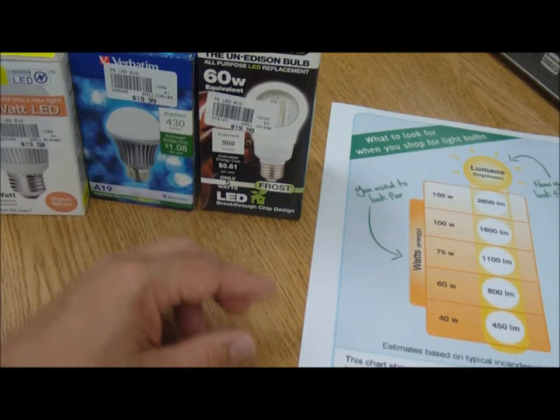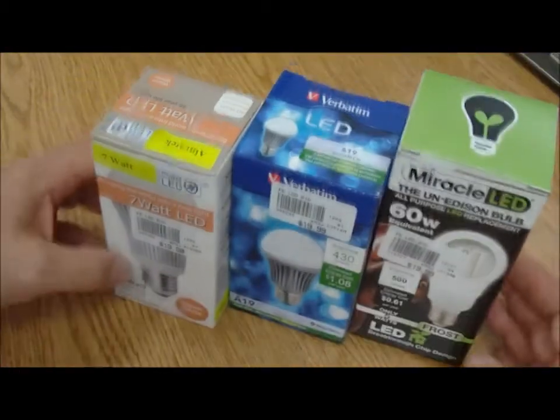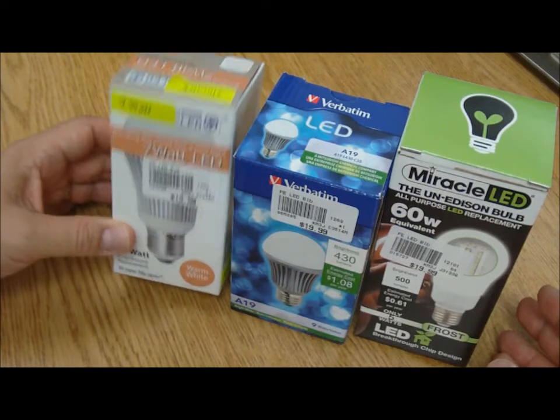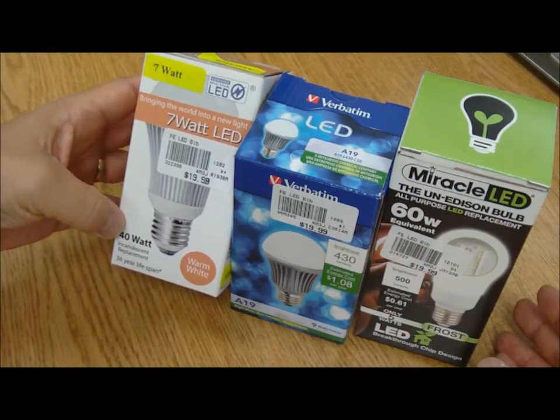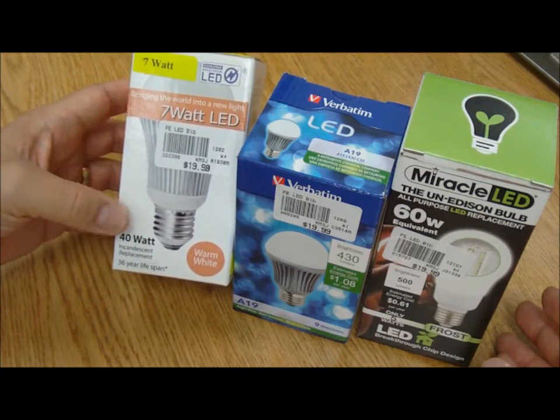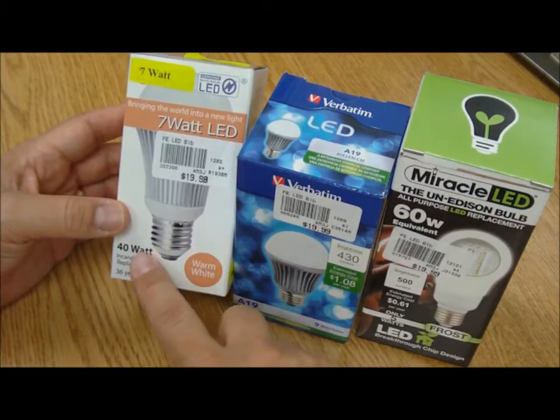So let's take a look at some of the new packaging here at Micro Center on some of our new bulbs. And the idea is, like here's one here, where it says it uses 7 watts. That's a 40-watt replacement. Now we're going to be using this for a while, the idea of having both, because people are of course very familiar with reading that.